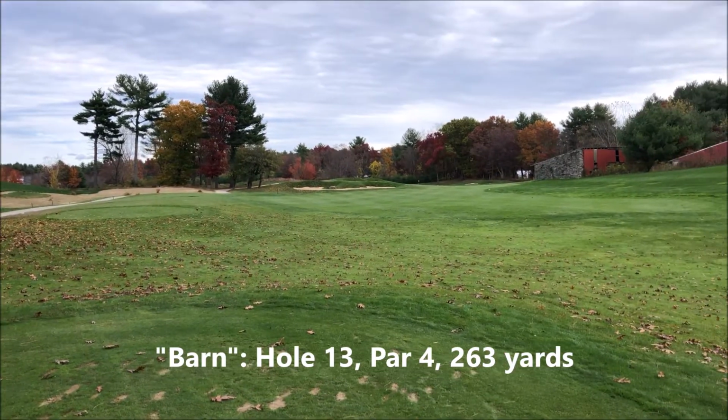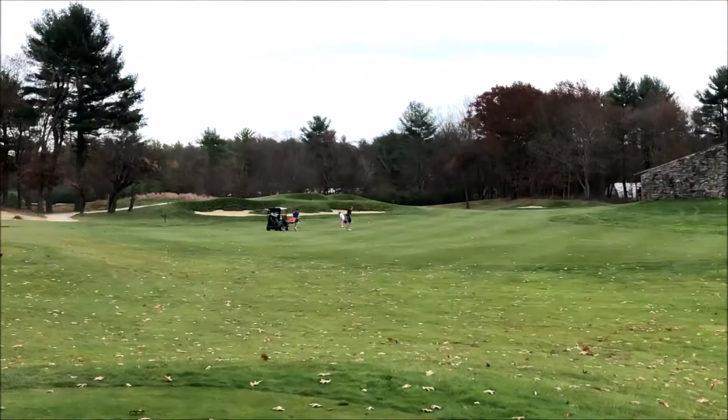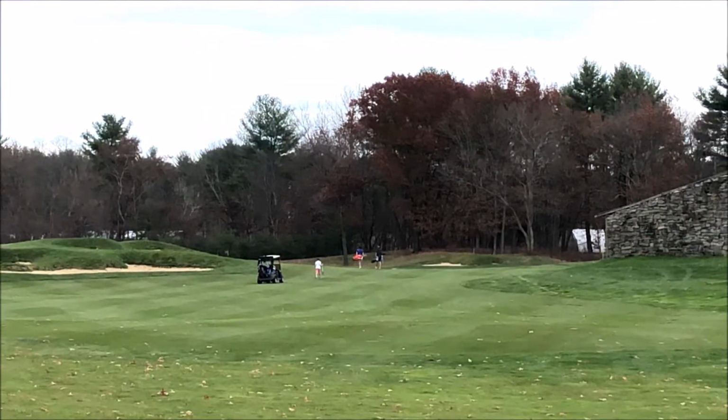This is the 13th hole. It's a par 4, 263 yards. Stay away from the sand traps on the left. Your aim is to the sand trap on the right.